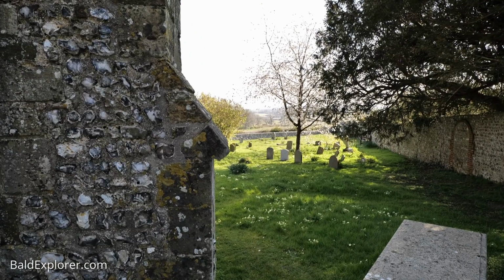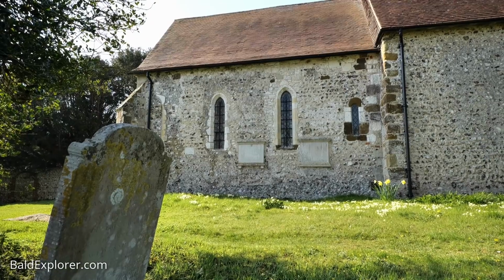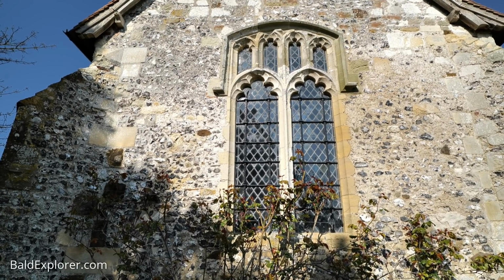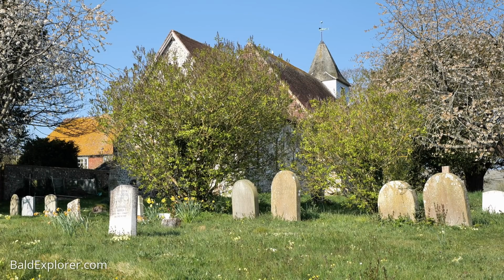As you can see, it's principally chalk and flint with a few sandstone buttresses at the east end here. I understand that it dates from different parts, but the nave, I think, and what they call the west chancel, dates from about the 12th century. Most likely there was some form of Saxon church here before, probably a timber church of some description, but it is just beautiful.